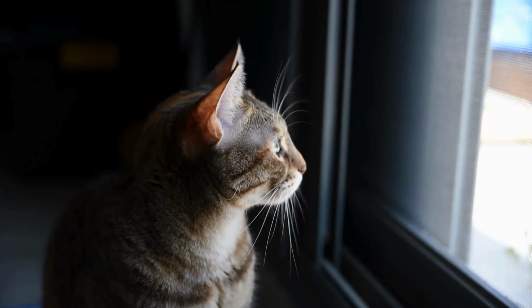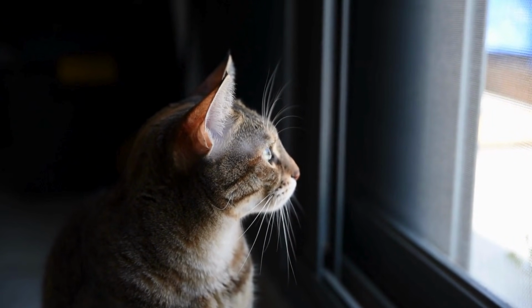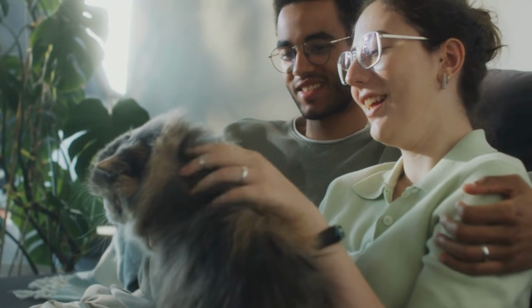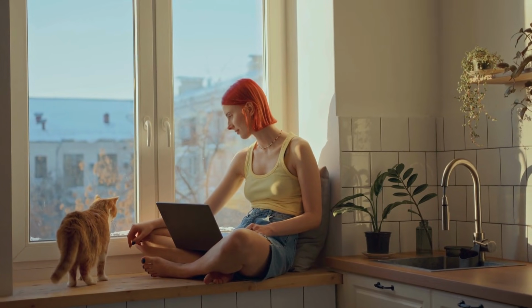The mistake most humans make? They stare. A direct, unwavering gaze in cat language is not affection. It's a threat or a challenge. You may think your focus shows love, but to your cat, it's tension. Soft eyes, slow blink, presence without pressure, that's the true language of safety.